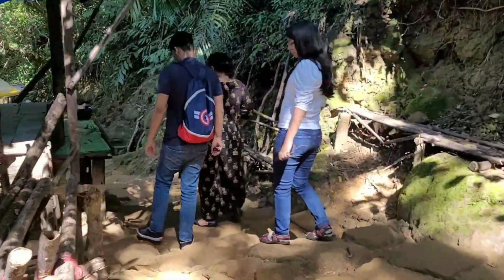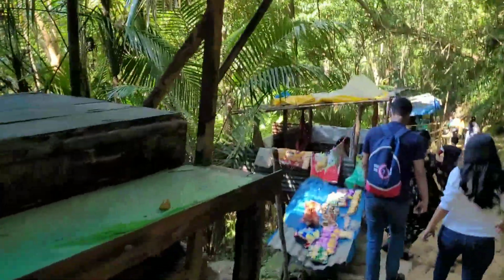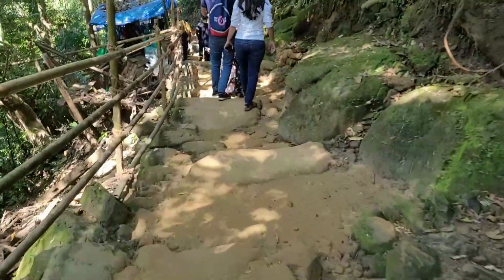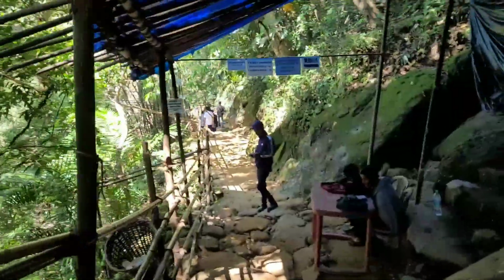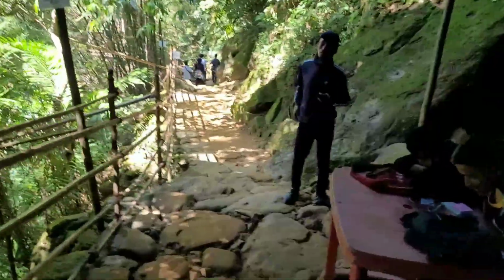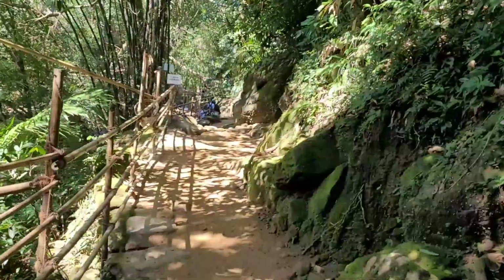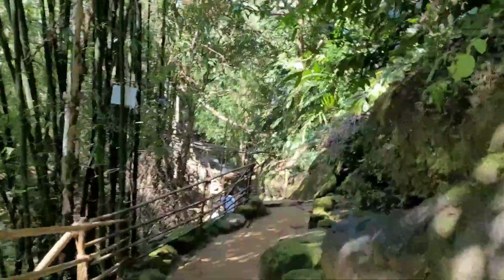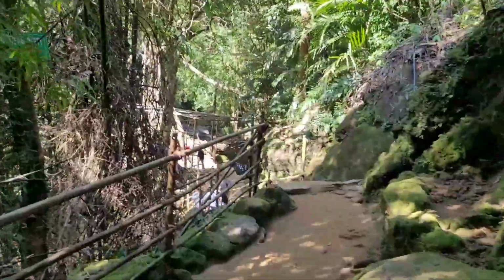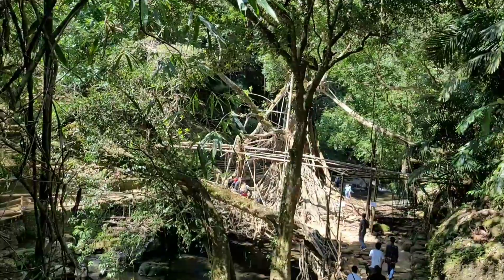Right now we are in Living Root Bridge and I'm going to take you. So this is the entrance to Living Root Bridge. So this is the ticket counter and this is the entrance. Ticket checking. And this is the Living Root.